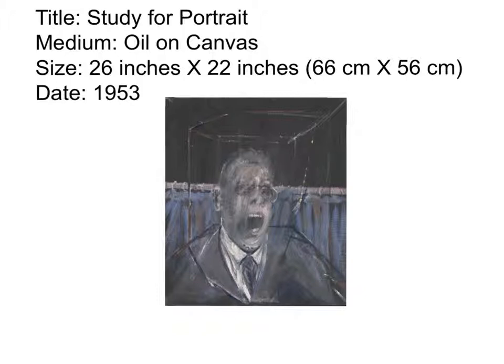In the background of the work, we can see blue curtains hung below from a pink rail, shown at eye level. Also in the portrait, we can see lines of white, blue, and red that are angled in a way that frames the central figure. In this work, we can see the heavy emphasis that was put on texture, especially within the subject's mouth and eyes.